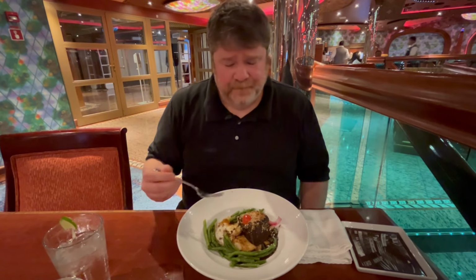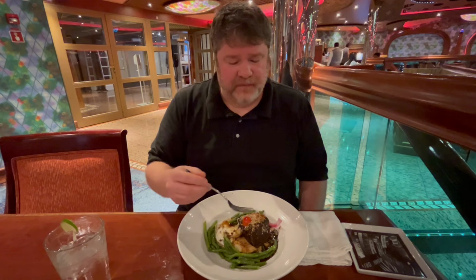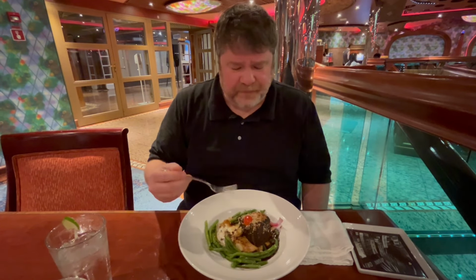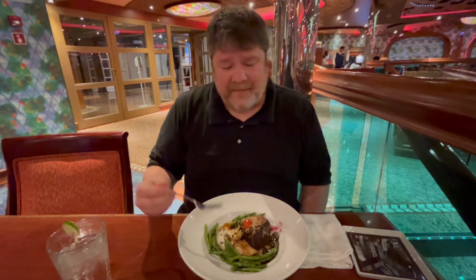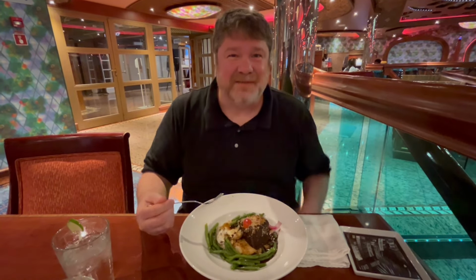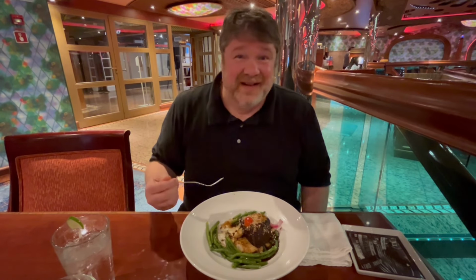Absolutely fantastic. The braised rib has some charred breadcrumbs on the top. Adds a little bit of texture to it. The meat is cooked really well. It's not flaming hot, but it's warm still. A little bit of mashed potatoes on there actually added some creaminess to it. Super tasty. This is a great meal.